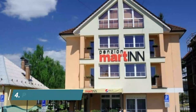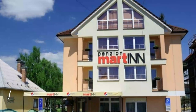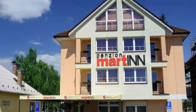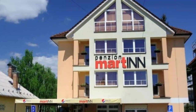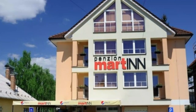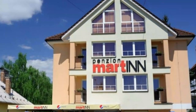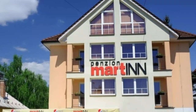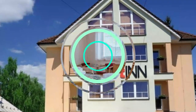Number 4. Pensión Martin. In the northern part of the pedestrian zone in the town of Martin, Pensión Martin is a 5-minute walk from the Faculty of Medicine at Comenius University. It houses a restaurant with a bar and offers free Wi-Fi in all areas. All rooms at the Martin come equipped with a flat-screen satellite TV and a fridge, and contain a private bathroom with a shower. Some also comprise a seating area, and some have a balcony.